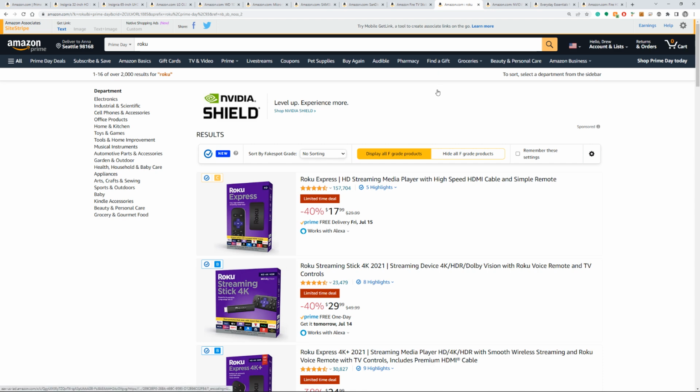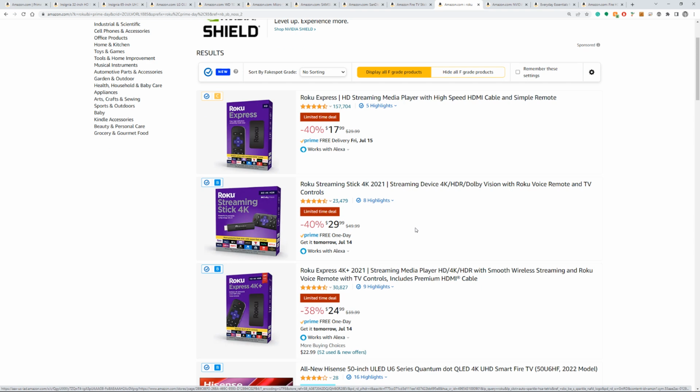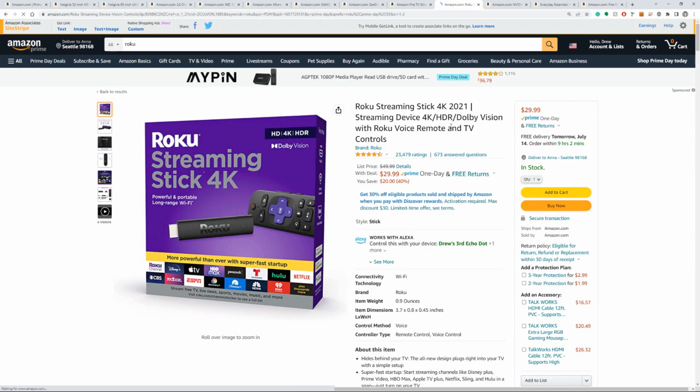For those of you who just don't like Amazon, Roku is also on sale. I highly recommend Roku as well. So it's a really hard distinction, right? It's a $5 difference between the Fire Stick and the Roku, which is a pretty small difference. So if you just don't like the Fire Stick, you like the Roku, then yeah, go for the Roku.